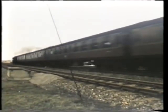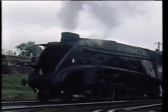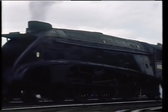The most famous class of all has to be the A4 Pacifics, with their streamlined front ends. The smokebox door was known as the cod's mouth, as it was really just a casing, revealing a true smokebox door within the streamlining.